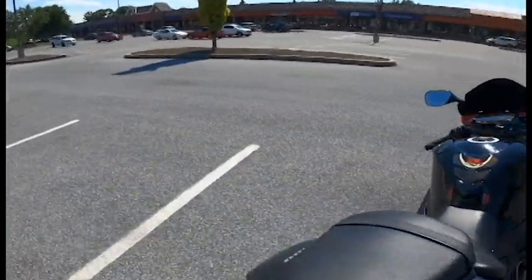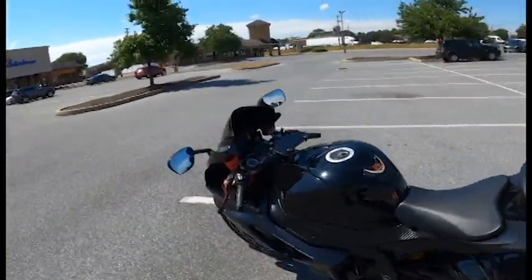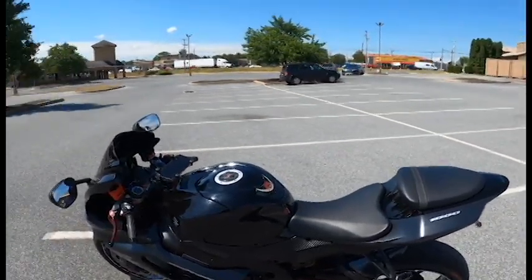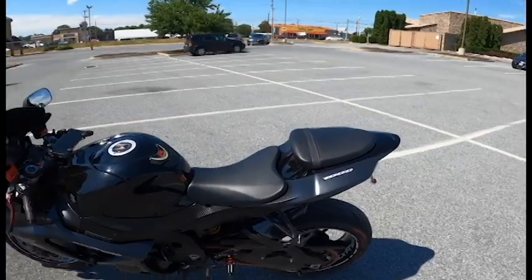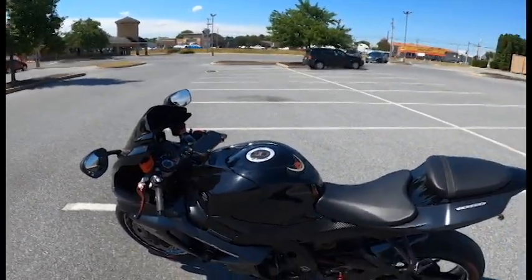I love this bike, even though it's an 08. I love this bike 100%. I don't regret it. It's a fast bike. Do I wish it was faster? That's for every bike, but to me it's hella fast, and I love the looks of it.